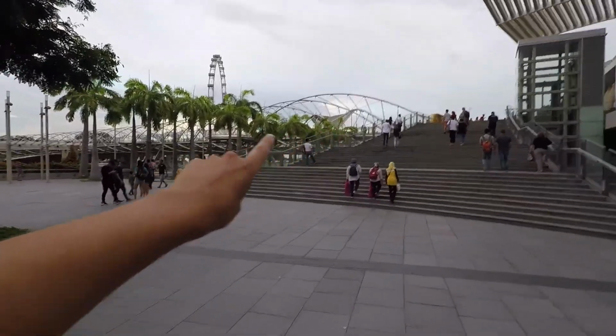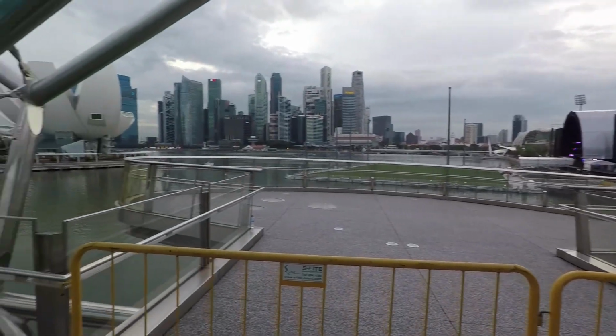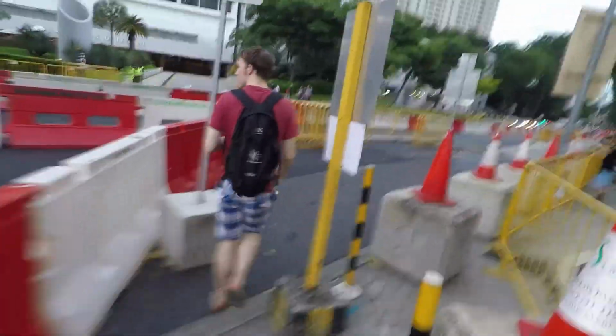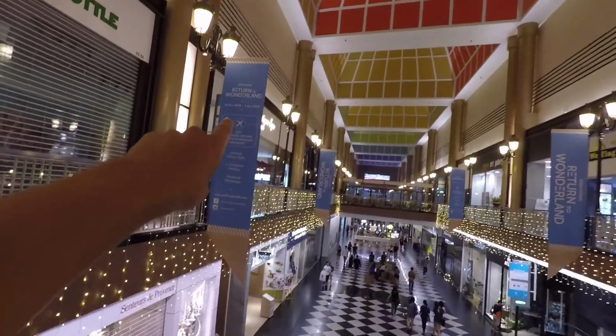We're going to be crossing the Helix Bridge here. It's called the Helix Bridge for obvious reasons. We're crossing the unofficial crossing, being very naughty. Very, very thin escalators. So smell. So smell. Cookies belong in a museum, apparently. We're in Singapore airline tickets to Denmark.